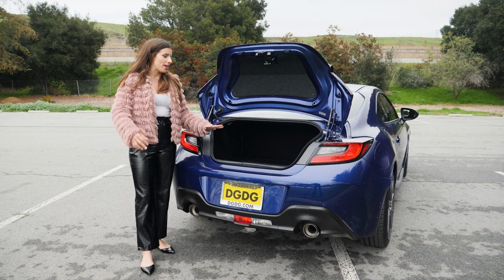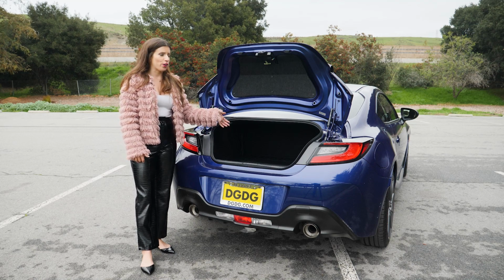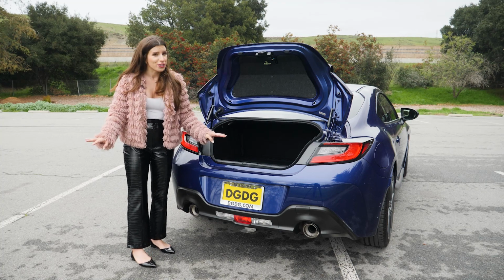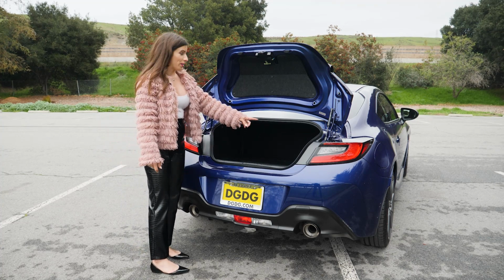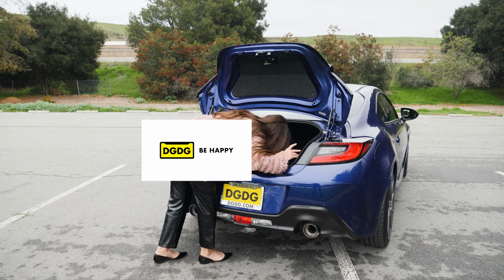Now, there has been a lot of criticism about how you get that second row down. They're like, you have to go all the way inside the car and fold your seat forward, but you don't have to do that. Now, I'm so sorry that you guys have to see this angle. We're gonna censor it, but you literally just have to pull straps on the inside and then the seat folds right down. It's not hard to just get in here.